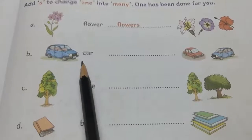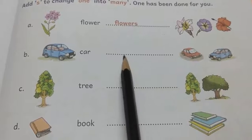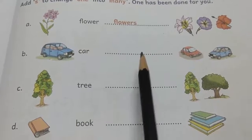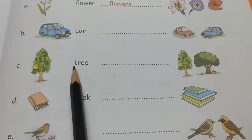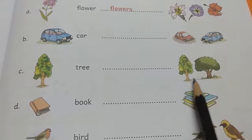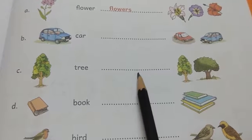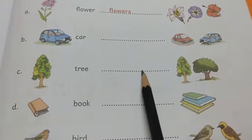One car. Here two cars. So we'll write car plus S. C-A-R-S. Next, tree. One tree, but here you can see two trees. So we'll add S. Trees. Tree plus S. Trees.